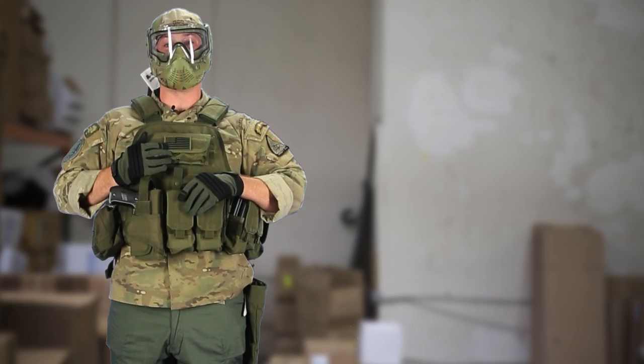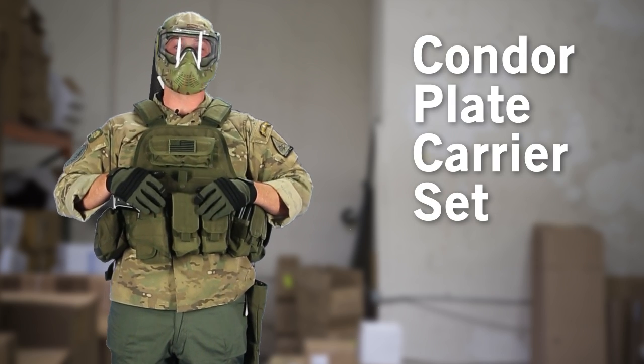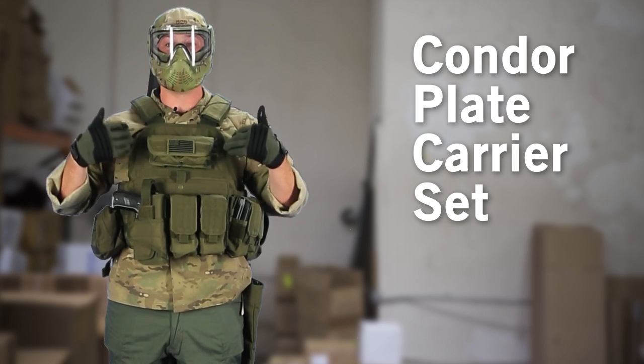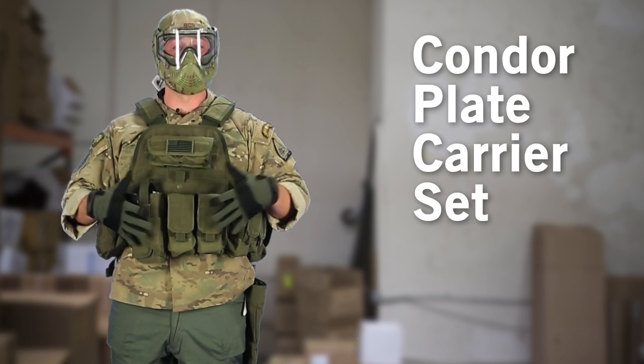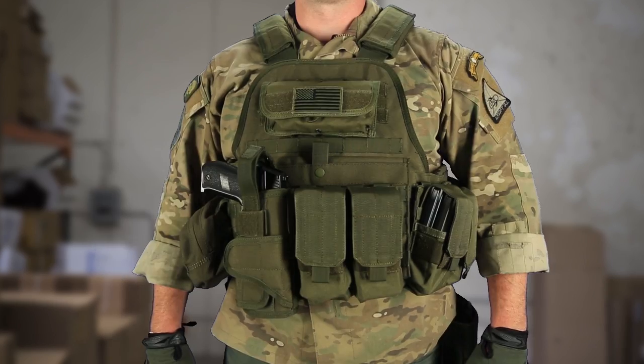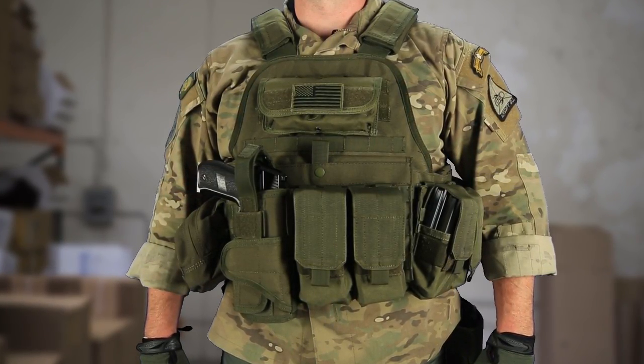Further on, I actually decided to get another sort of bundle deal. This is the Condor plate carrier combat set. You're basically going to get a Condor plate carrier and a lot of pouches, and this is an online deal only, so you can only get this off of our website. You can't get this in store.